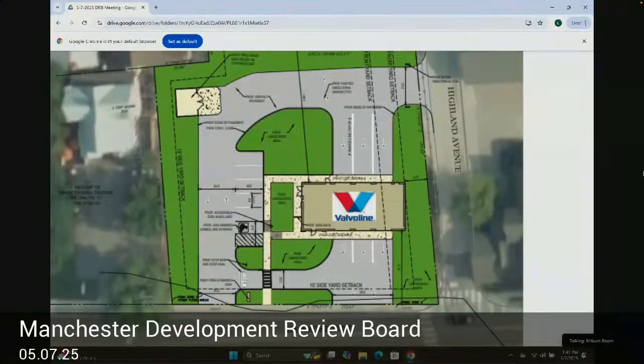I think in my perspective, the line of sight is the most important thing to be gained here. So obviously, anything lower at the end, but ideally, if we can shift the building over a little bit and perhaps even increase that street cut right there, coming onto Highland.